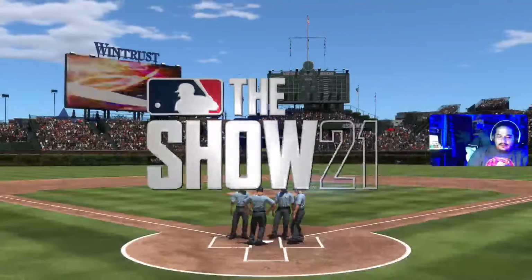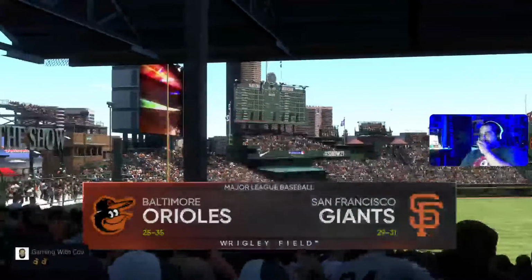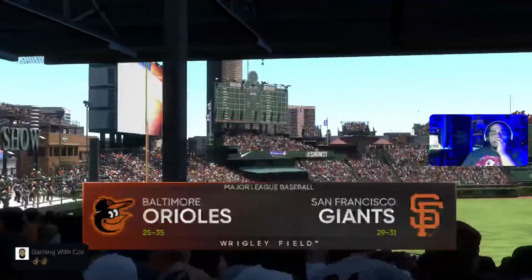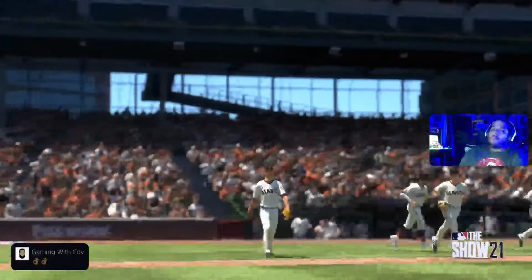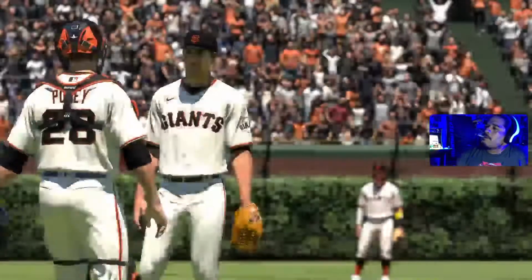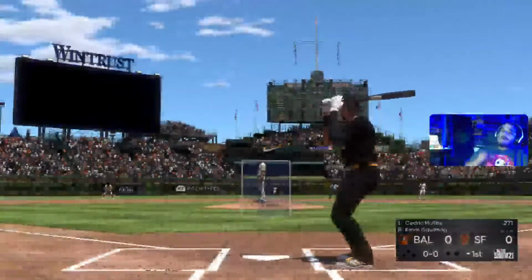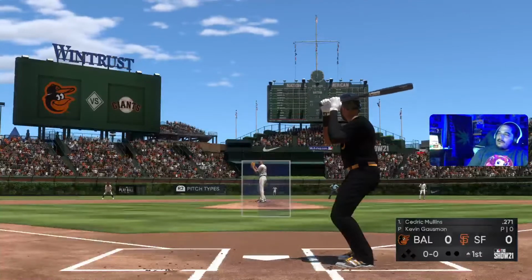From the windy city of Chicago, baseball from beautiful Wrigley Field. Today we've got a good matchup in store between the Baltimore Orioles and the San Francisco Giants. It's interleague baseball on the show. 2021. And now here is Cedric Mullins. He will lead this one off today. Leading off the afternoon for Baltimore.